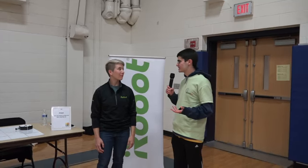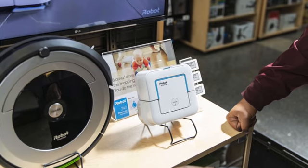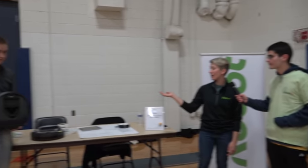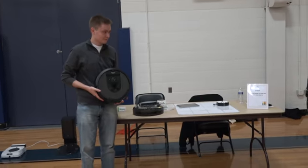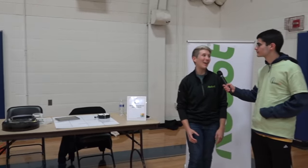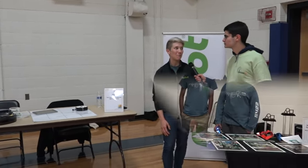So what are you showcasing here at Discover STEM? We're from iRobot. You might be familiar with Roomba, which is our robotic vacuum cleaner. We have a couple of different Roomba models here, and if you look on the floor over there, there's also a robotic mop. They all help you clean your home autonomously by navigating and either vacuuming or cleaning hard floor spaces.